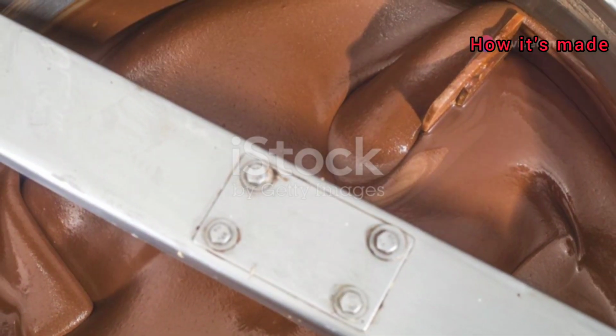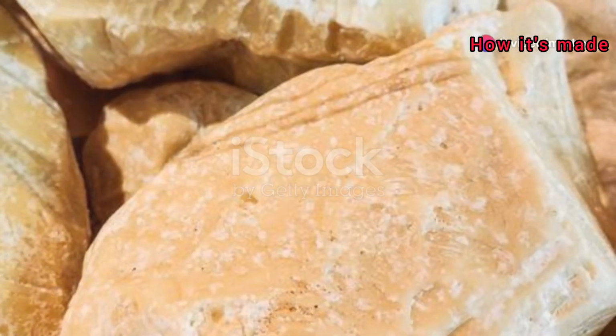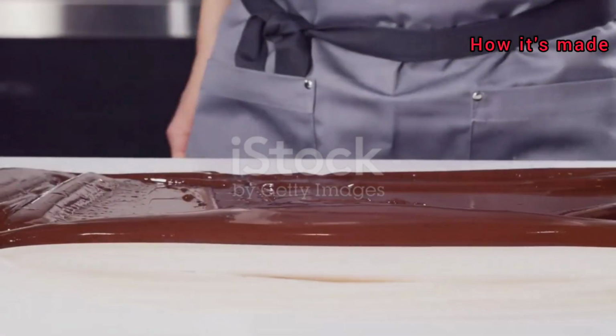After conching, the chocolate is ready for tempering. This step ensures the chocolate has a good texture and shine. It also helps to prevent blooming, which is when the cocoa butter separates from the chocolate.